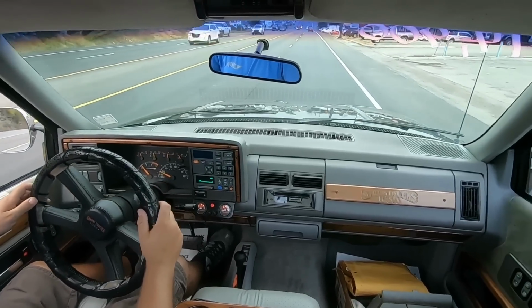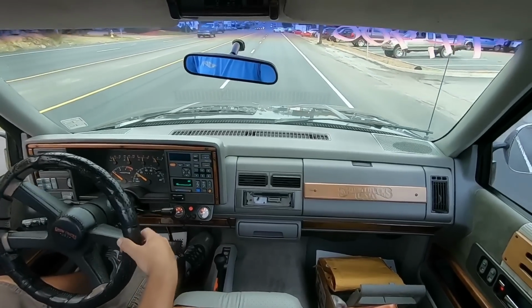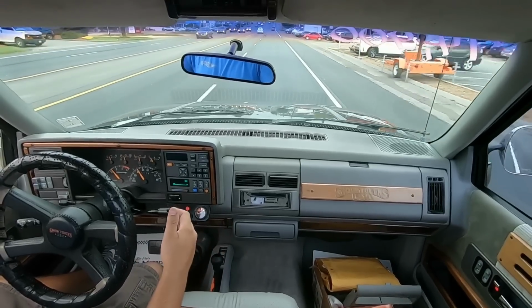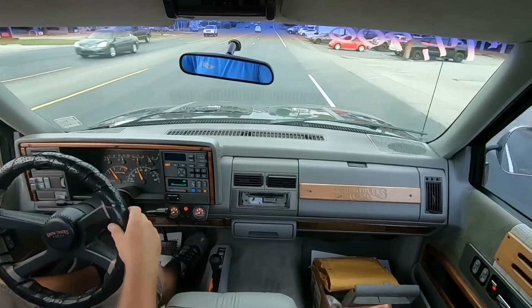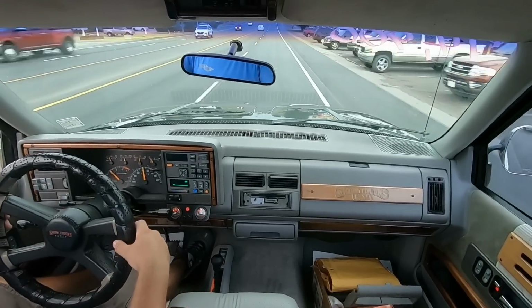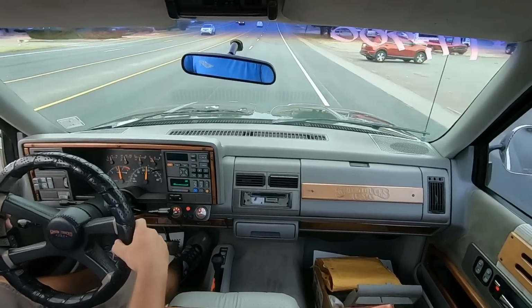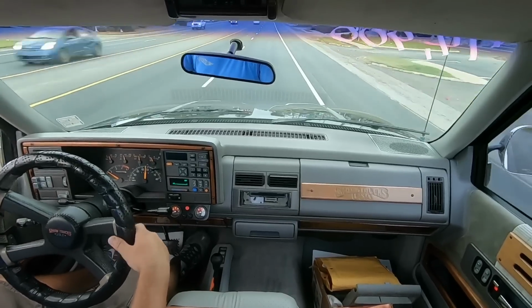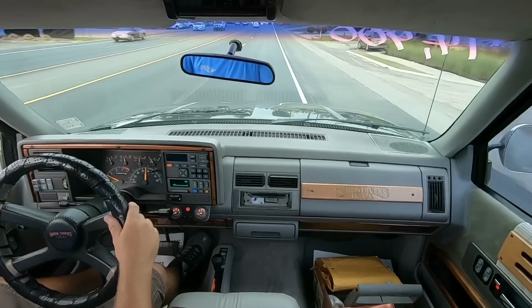Speedometer's coming up on the dash. Truck feels pretty smooth going down the road, going in a straight line. Steering's pretty tight. I mean, feels like it should. Kick down's hooked up. All our gauges are up, our oil pressure, water temp.